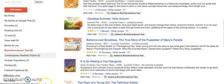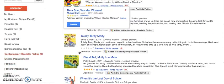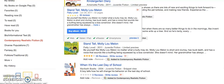The next genre I have is contemporary realistic fiction. I feel like out of all the different genres, contemporary realistic fiction is probably my favorite. I have a bunch of different books that stand out to me, but in my virtual library, I have Stand Tall, Molly Lou Mellon. And this book has stood out to me since I was in elementary school.